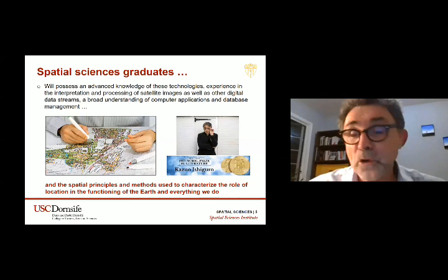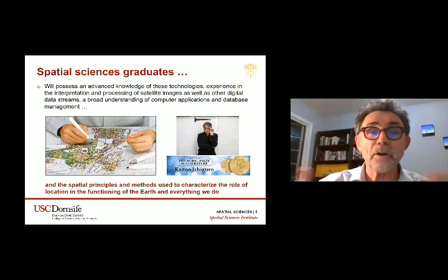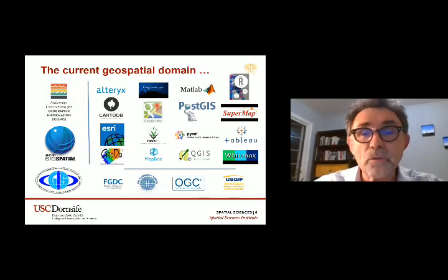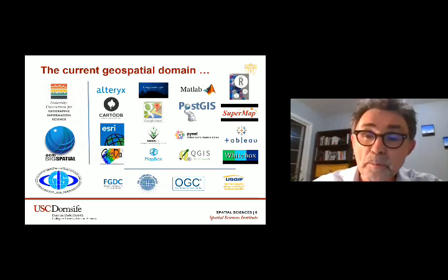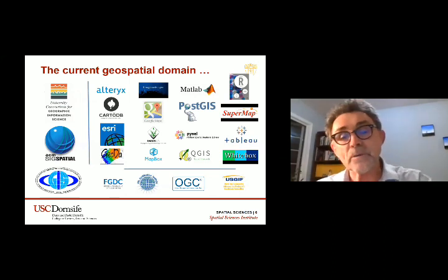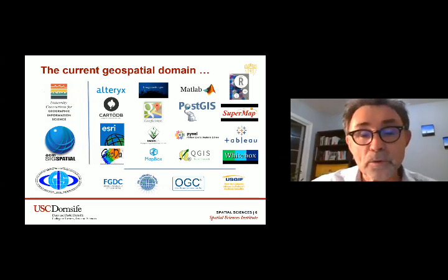One thing that's really handy about the present day is that we have a very rich geospatial domain. In this slide, I've got 3 different things going on at once. So on the top right and in the middle, I have all kinds of different software, some of which might be familiar to you. One in particular is a Chinese product, Supermap. Some originated as GIS, some only deal with spatial analysis, some have many, many functions like Tableau, and some of the functions they have work with geospatial data.